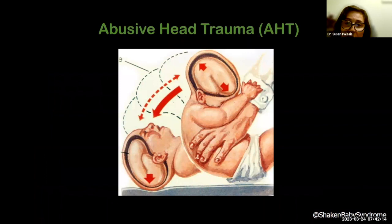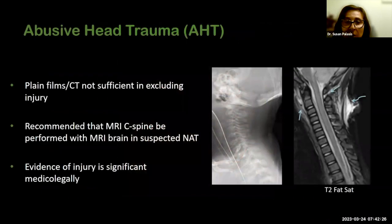So I'm going to just go a few more minutes. I don't have that many more slides, and talk a little bit about abusive head trauma, because the spine plays an important role, the spine and the craniocervical junction.